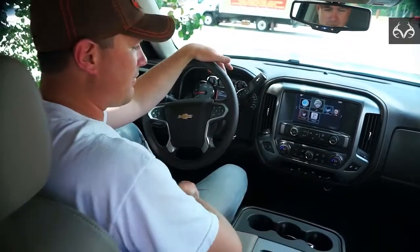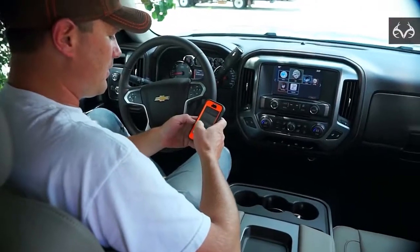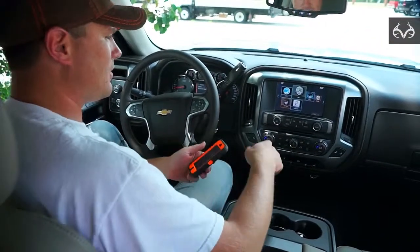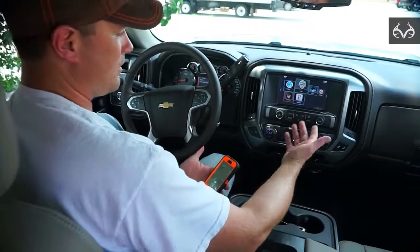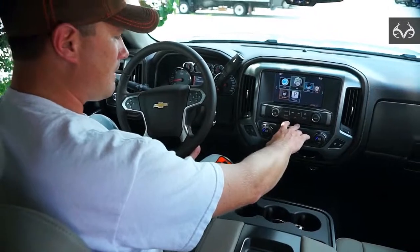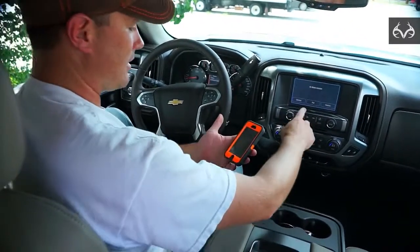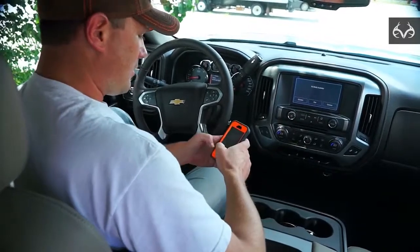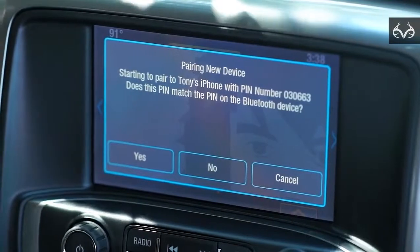So we're going to try to pair my phone and see how easy this is. I have an iPhone 5 with Bluetooth, which I've turned on. So we're going to see if we can get this thing to pair. I don't know exactly how to do this, so we'll just see how intuitive it is. I'm guessing I'm going to have to go somewhere into the media to choose my phone. Well, obviously right there it is, so I'm going to open the Bluetooth on my phone. All right, so we're just going to hit pair, and we're going to try to pair this phone.